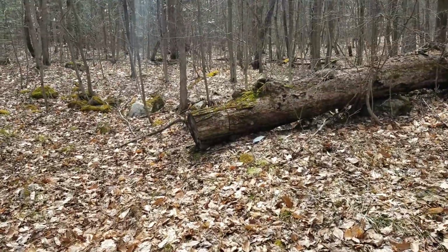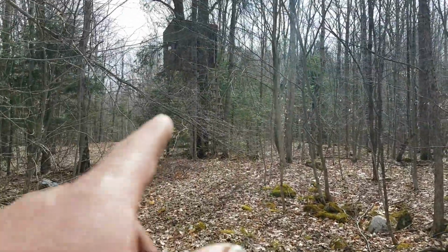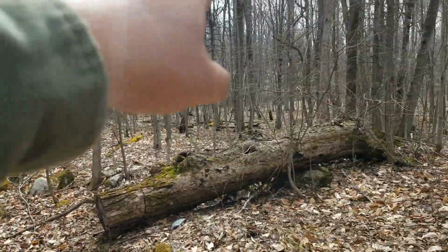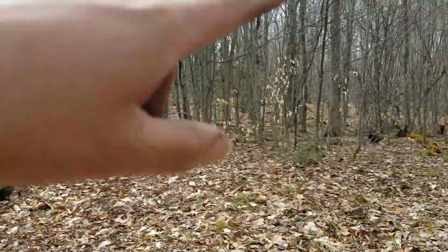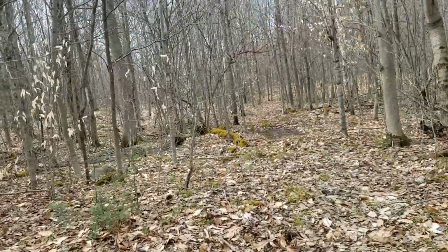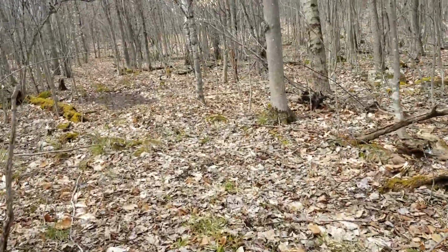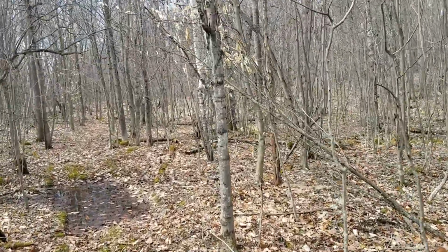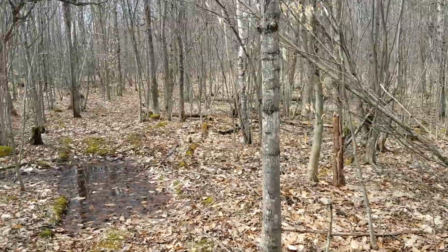So we're going to head back to the main part of the property. There's my father-in-law's tree stand, and there's a trail that we've carved out over the years that basically circles a lot of the property for a four-wheeler to run. Kind of thought I'd do a different video, a little more of a woods walk.